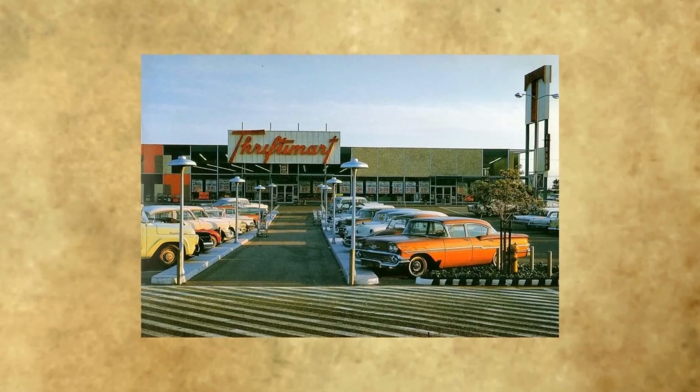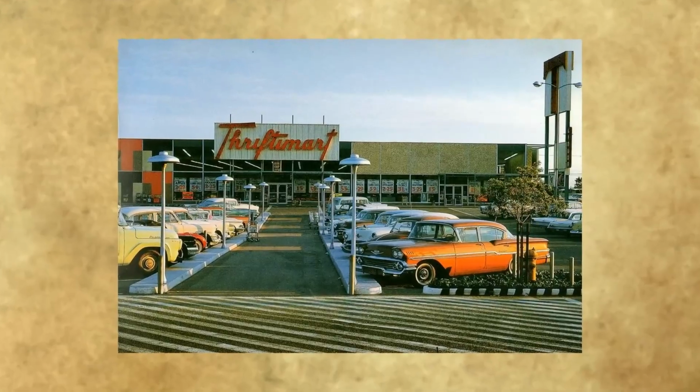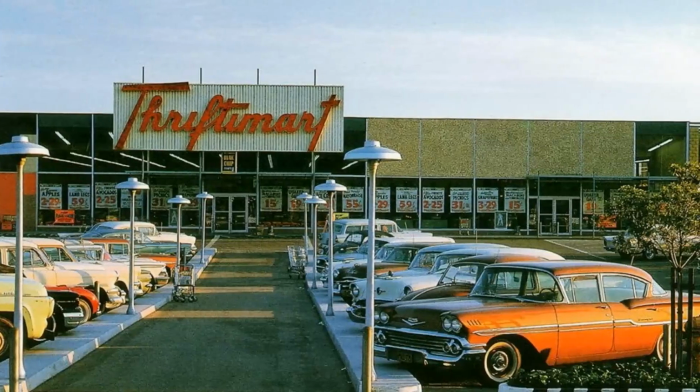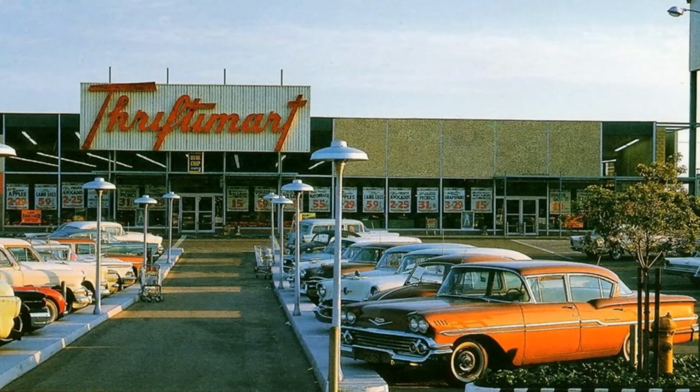Tail fins and chrome dominate the parking lot of this West Covina, California supermarket in 1959. Car designs of the era were heavily influenced by the space race, featuring jet-like details and rocket-inspired taillights.